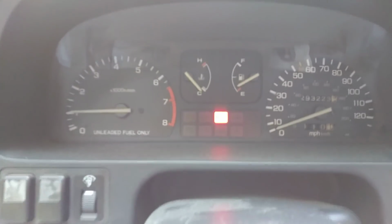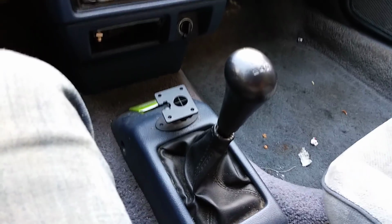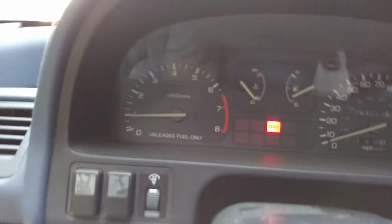It doesn't have a check engine light or anything like that. It is a manual transmission. I would have never bought this car if it was an automatic transmission. But overall, you can see the dash here. The door panels, it's got this little crack in the vinyl on the door panels. This door panel over here. This thing is actually in pretty good condition.